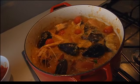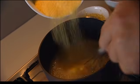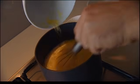While it's cooking, we're going to make some polenta. For the bread, we're just going to cook it in the water and a bit of salt. So just whisk the polenta while the water is boiling. Very, very simple to cook.